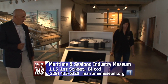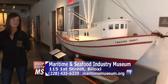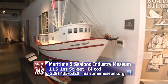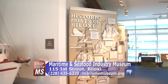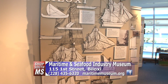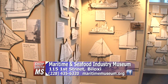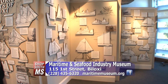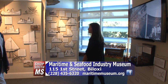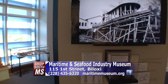Right, right. And you find a lot of different pieces of equipment here. You know, the old boats. Here's a shrimp trawler. This is a model of a shrimp trawler. Right. And we move into this room, more historic boats of Biloxi. Yeah, you're going to catch a bunch of different boats that we have in here, from oyster sloops to luggers to different steamboats and schooners, shrimp trawlers. These are all just old wooden boats of Biloxi that we have to offer to show you.